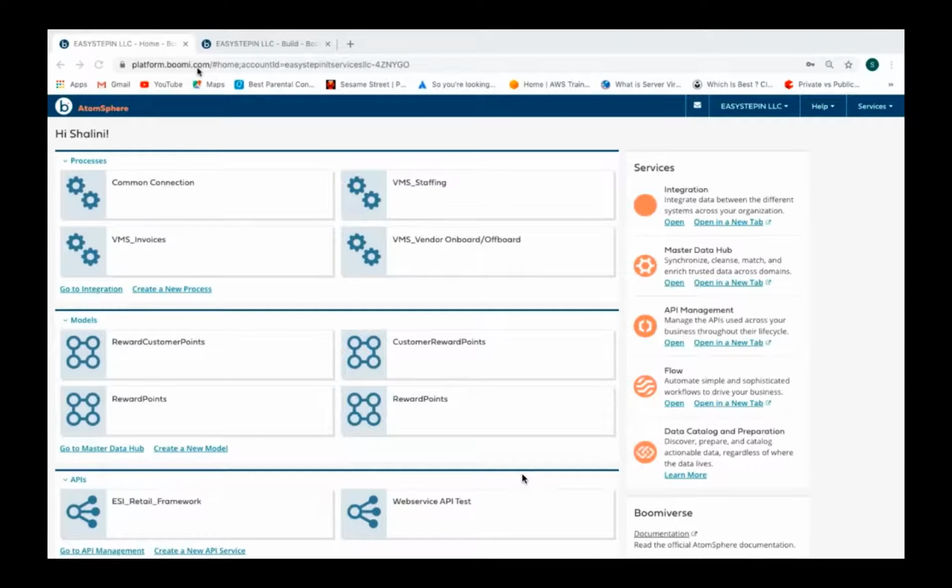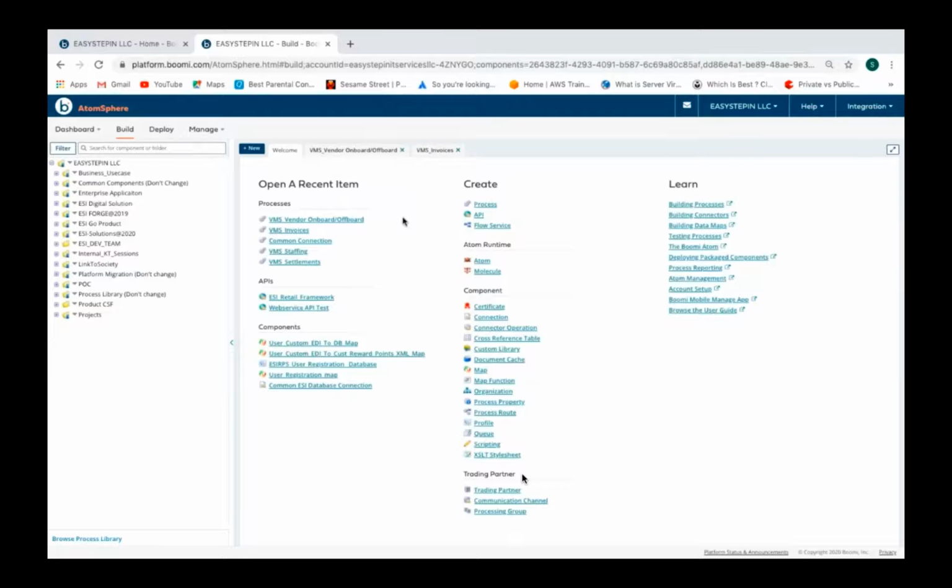In the browser, I'll say platform.boomi.com and I'll be logged on to this homepage of Dell Boomi. As I said earlier, you don't need to install any software onto your system. You just have to say platform.boomi.com, provide your credentials, and you'll be logged on to Boomi. Here you'll be able to see the different services that are offered by Boomi: integration, master data hub, API management, and flow. Talking about integration, I already have opened that here. Integration is where we develop our processes to move data between your on-premise and cloud applications.